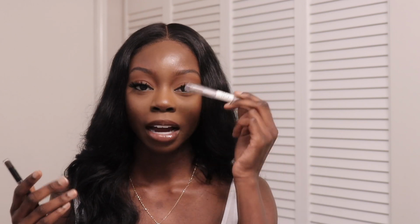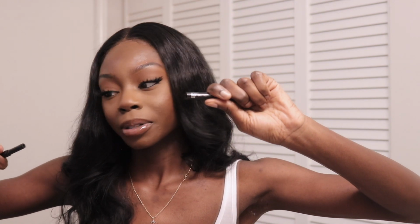I use something different. I use the clear gel, the clear eyebrow gel by e.l.f. It doesn't really matter what clear brow gel you get. I use the brow gel to just kind of mold my eyebrows in place, just keep them where I want it to be, and then I go in with my MAC Shape and Shade Brow Tint Pen. On one side, there's a sponge tip.